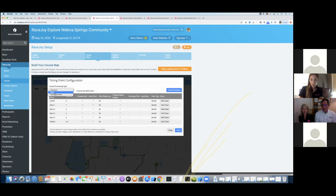Again, working with your certified partner, they'll set up the relays, they'll set up the exchange points on your map, and then you have a really nice relay experience. And we also added the ability for them to manually enter. Maybe you have a relay team member that doesn't want to carry their phone. Well, someone on the team can manually enter in their time, so you can get a more complete look at things. They don't have to, but it does give you a nice, complete look at the performance of the team.